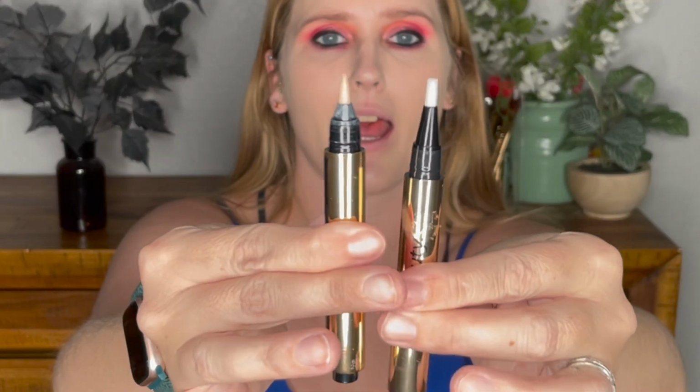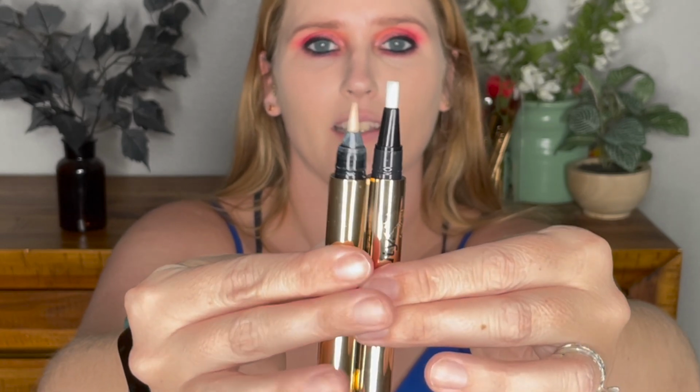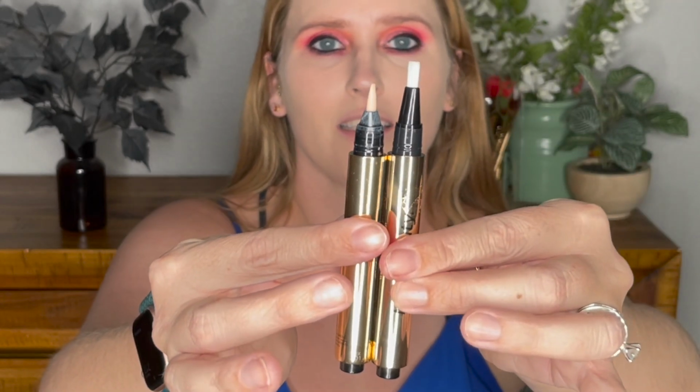They have the same applicator. It's a clicky button. This one is maybe a little bit thicker, a little bit taller, but let's go in and see if it is a concealer, see if it's actually a dupe. Okay, it looks like a concealer to me, right? It's calling itself a luminous highlighter pen, but that is a concealer. So let's go in. Yeah, okay, this has to be a dupe for the YSL.